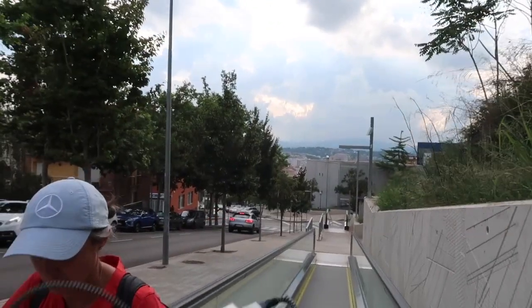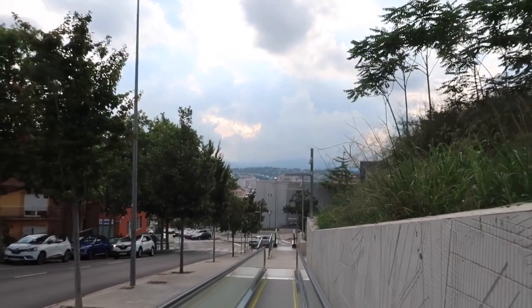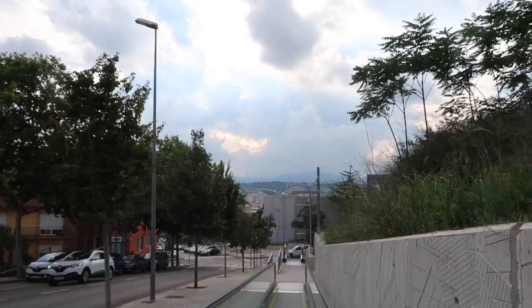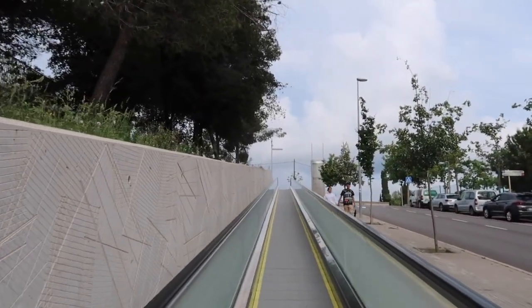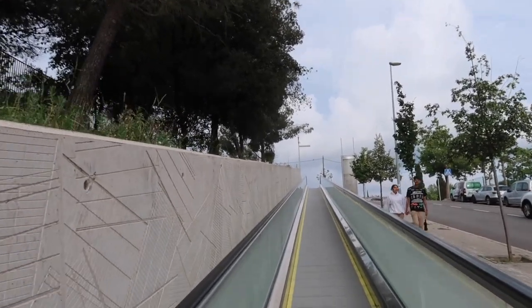Guys, look how high up we are. If you look over there, we didn't go uphill, I don't think, at all. And we're all the way up here. By an escalator. It's too much. I think we might be nearing the end of our escalator journey, though. If you look up, there's nothing else. That's the top. We have reached the top.